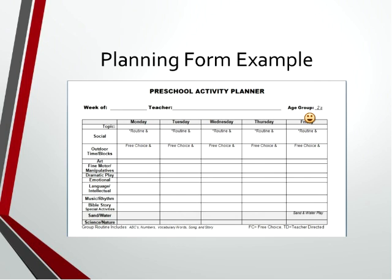This one, we've got Monday through Friday across the top, and they've chosen to focus on different topics. So we've got our social time, outdoor time with blocks, art, fine motor and manipulative, dramatic play, emotional, language and intellectual, music and rhyme, Bible study, sand and water time, science and nature. So this one, again, they've chosen different things to focus on. And as a center director, this may be something that you choose as well. What are we going to do every day?